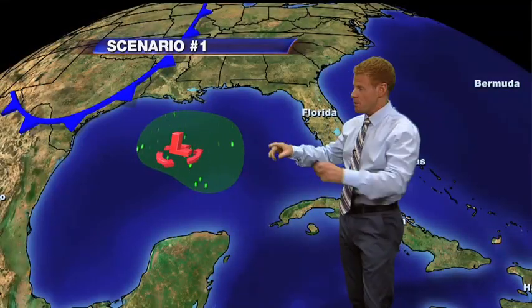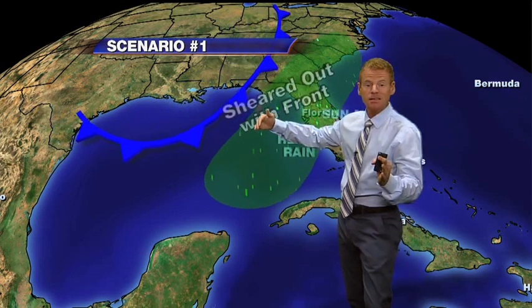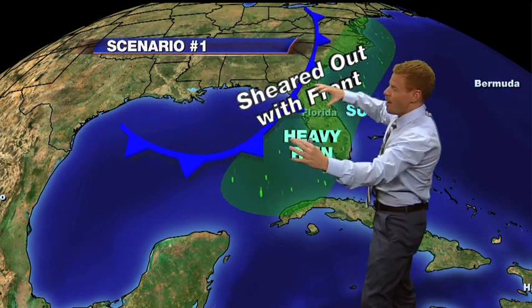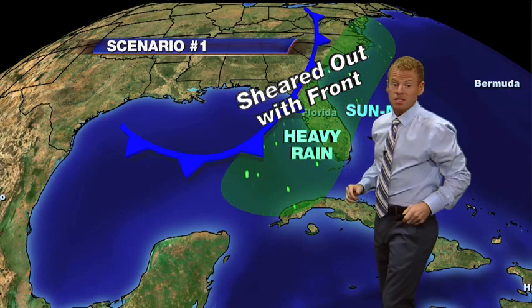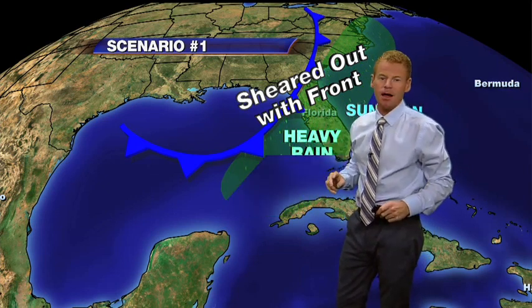I'm going to show you two different options here. This is scenario number one, the one that I think is more likely to happen. This system gets sheared out with the front. We get some heavy rain Sunday or Monday. We'll watch that closely. But there is another scenario I'm keeping my eye on, and that's if the front is a little faster and a little weaker. It leaves the system behind.